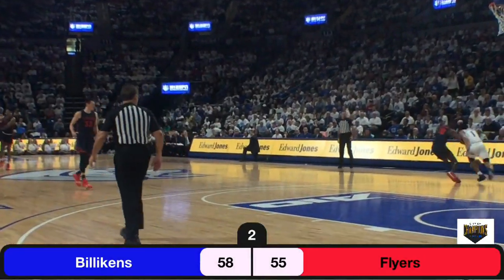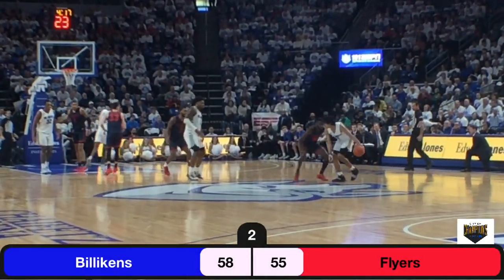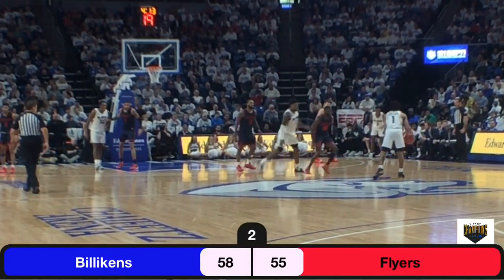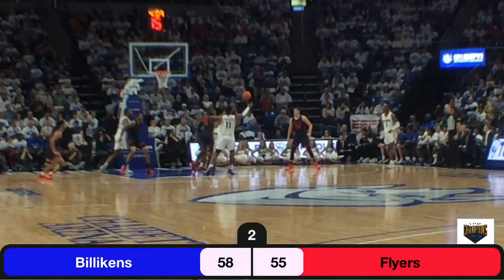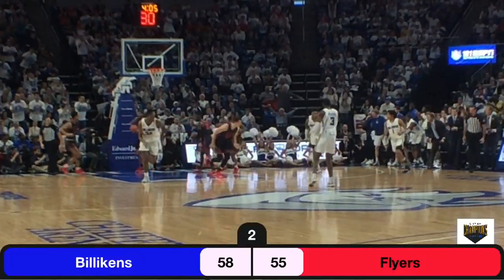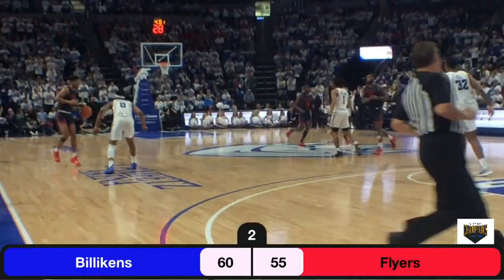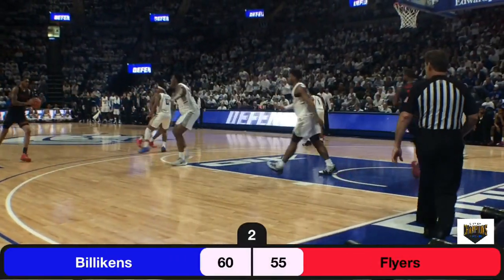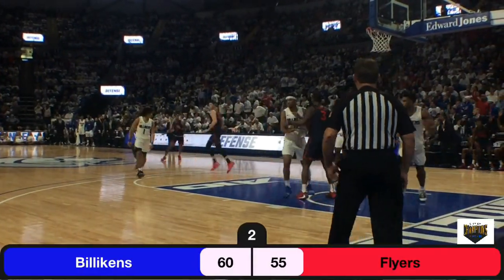Collins, length of the court. He moves quickly. Across half court he goes. There's a pick by French. To the basket goes Collins. Back out to French. French making his move. It's good. The big man, French. 5-point lead, Billikens. Toplin from three. It's good.